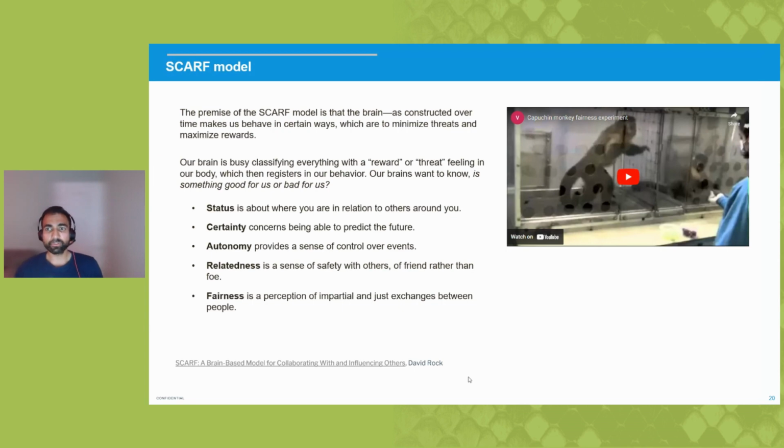There is this capuchin monkey fairness experiment. It's a very famous experiment. I think many of you might have seen it. There are two monkeys. One monkey gets a cucumber, and the other monkey gets a grape for the same work. Initially, both of them are happy to do their job, and when one monkey sees the other one getting a grape rather than a cucumber, it starts to understand that it's not fair, and they want something else that someone else has.